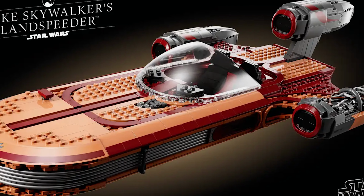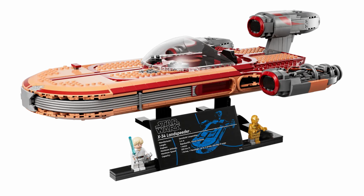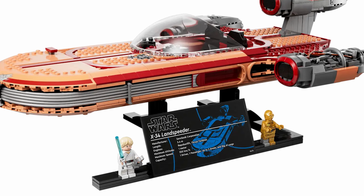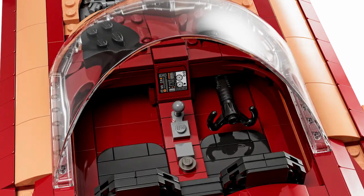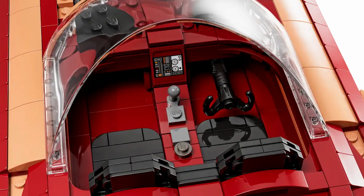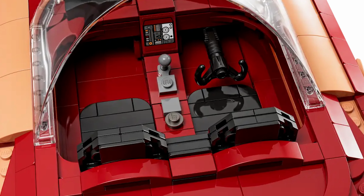The UCS Luke's Landspeeder is a fantastic set and very underrated. Yes, we have many, and I mean many landspeeders throughout the history of LEGO Star Wars, but it was bound to happen that a UCS model was going to be made, and it took long enough. Now, people say it's not minifig scale, and it looks kind of goofy with how the figs fit alongside the set because of the size. I don't really see it as a downside, and it really doesn't bother me.